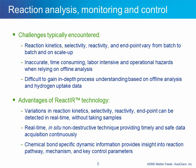Now that we understand how the technology works, why would you want to use FTIR? Well, when performing reaction analysis, monitoring, and control, challenges that are typically encountered are that reaction kinetics, selectivity, reactivity, and endpoint vary from batch to batch and on scale up. Relying on offline analyses is inaccurate, time-consuming, labor-intensive, and an operational hazard, not to mention that conventional offline techniques may not be able to directly detect the component of interest, if able to detect it at all.